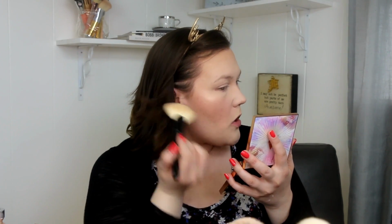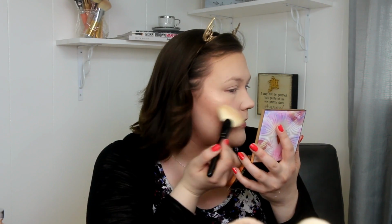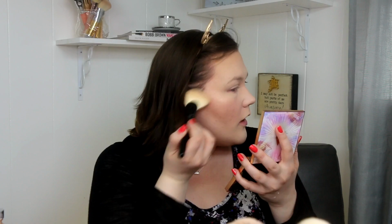Now I am going to put the powder over top of it just to see if it's a little bit more intense or how it looks on the skin. Maybe they react differently. So I think as far as the sheen goes, they're pretty much the same.